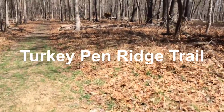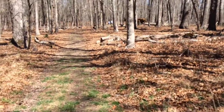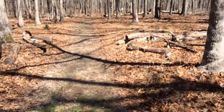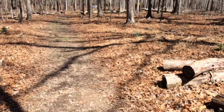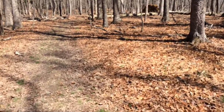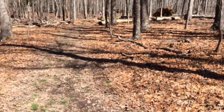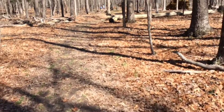This is a really nice trail. It's nice and level. It's a wide trail. You can walk two people side by side on it. My husband and I like to come out and run this trail, because it is a half a mile long, so you can just run it back and forth until you get your mileage in for your run. And it's just really nice and level.